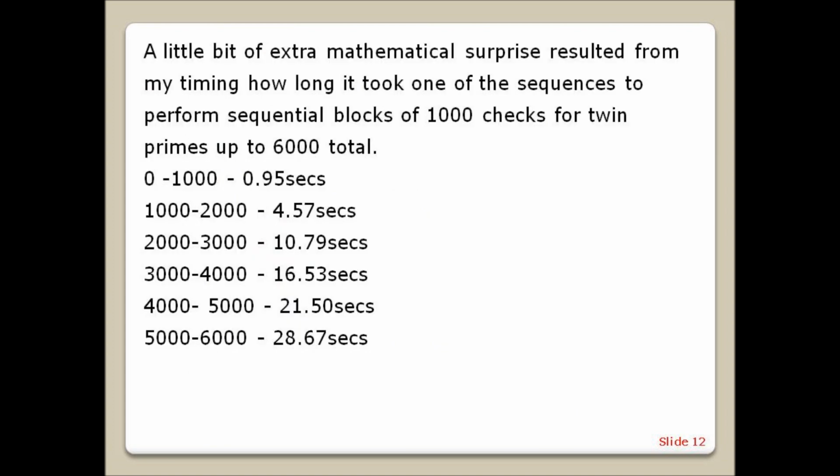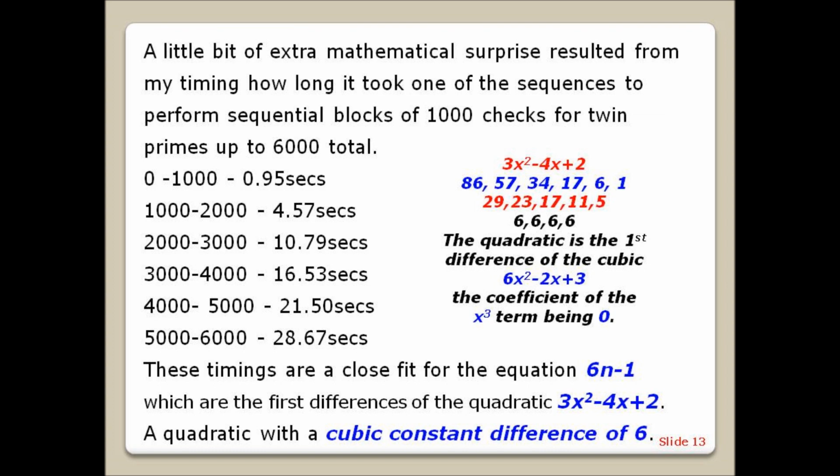A little bit of extra mathematical surprise resulted from my timing how long it took one of the sequences to perform sequential blocks of 1000 checks for twin primes, up to 6000 total. These timings are a close fit for the equation 6n minus 1, which are the first differences of the quadratic 3x squared minus 4x plus 2, quadratic with a cubic constant difference of 6. The quadratic is the first difference of the cubic equation 6x squared minus 2x plus 3, the coefficients of the x cubed term being 0.